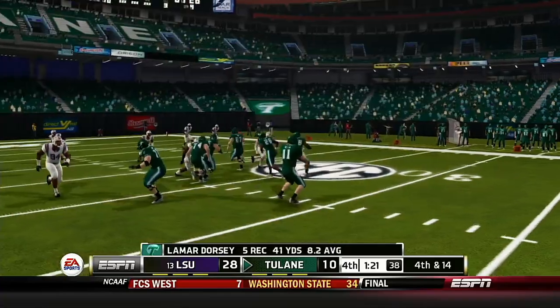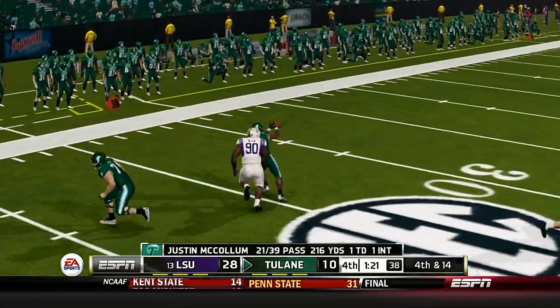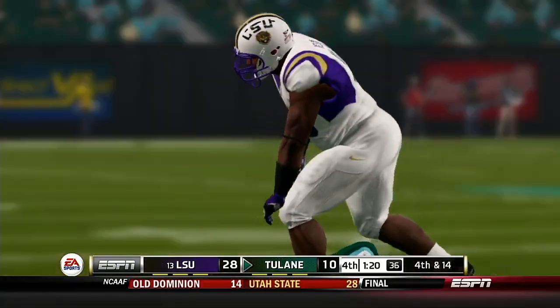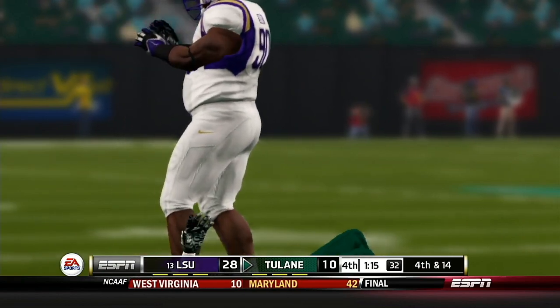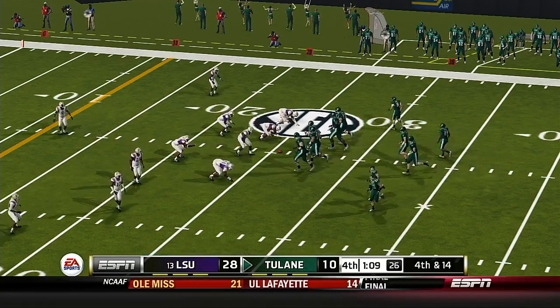Hit hard for a loss. They lose 3 yards there. Not much going on there. Those kind of plays will not work against this defense. You can be sure of that. It's fourth down, and the offense is getting set to go for it.